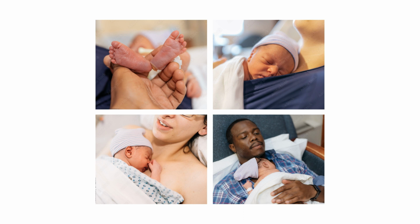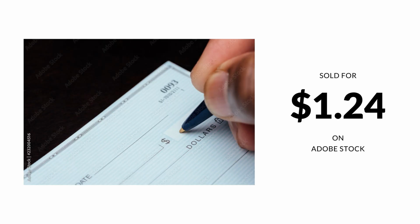The second one being a photo that I showed in my last earnings video, and this was of me writing out a check, or at least showing me writing out a check. And this one sold for $1.24. It was a custom sale.